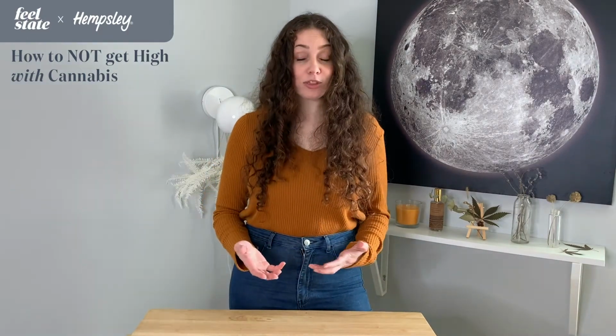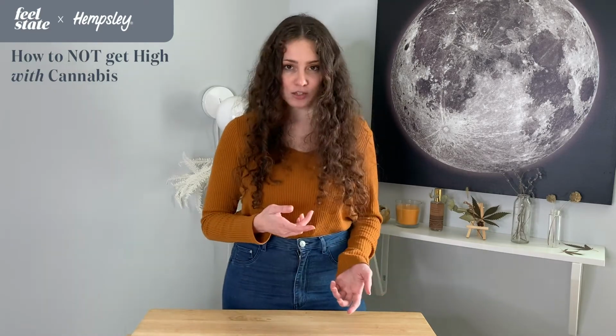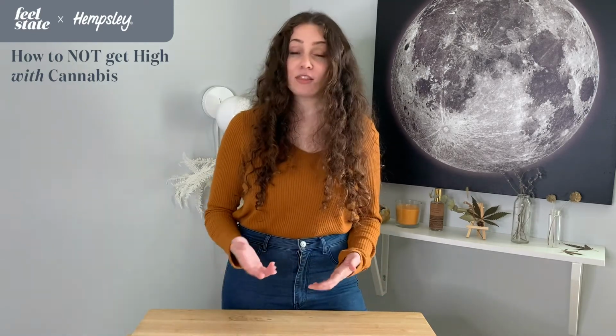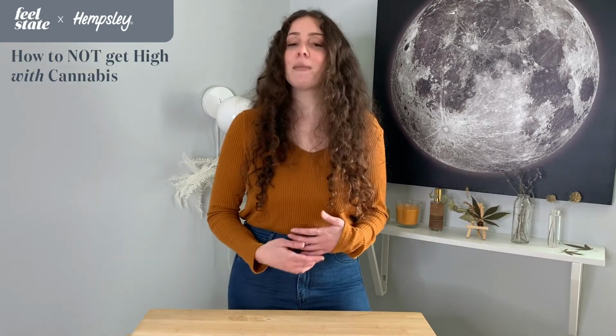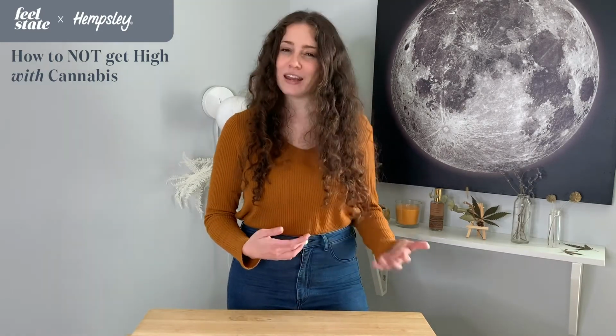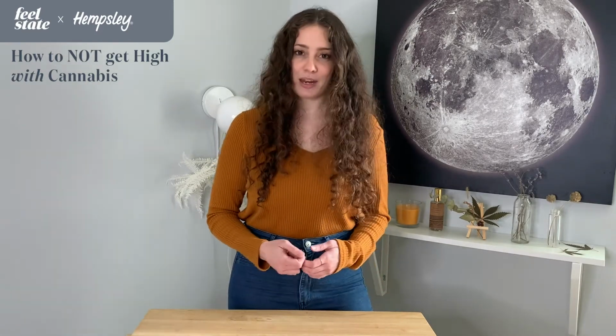Now, it is important to note that a handful of people have reported experiencing full body highs when using suppositories, but most people find that they can use much higher doses of THC without feeling intoxicated, making them a great option for people who need extra support but don't want to feel high, as well as severely ill patients who can't take their medicine orally.